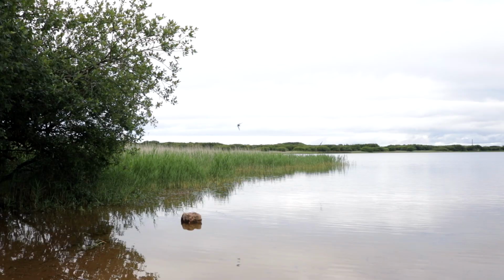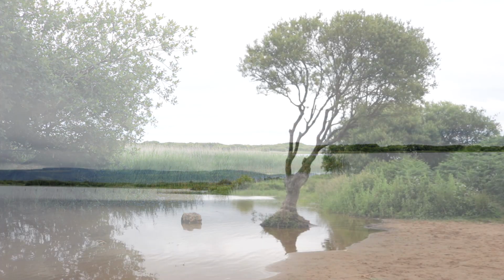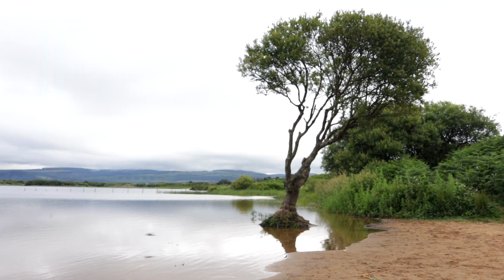Well, hello and welcome, and for today's adventure I'm walking Kenfig Nature Reserve just to the west of Porthcawl. Apart from the beautiful wild landscape, I'm going to encounter a shipwreck, a buried village, and of course, being Wales, a castle.